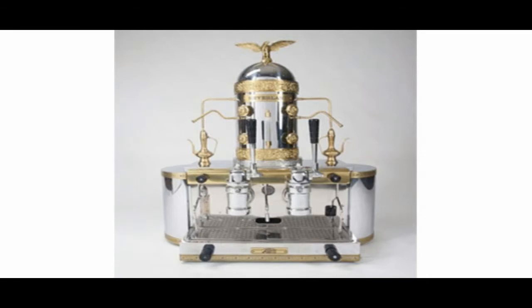Number 8 is a coffee machine. This item is not as appalling as the rest, but still just a little bizarre. His coffee machine was made of pure gold and silver. Now what's the point of that when it spews out coffee just like any other coffee machine?